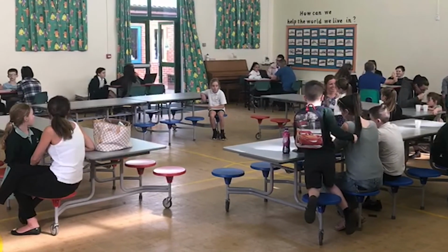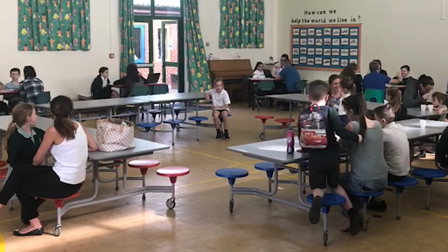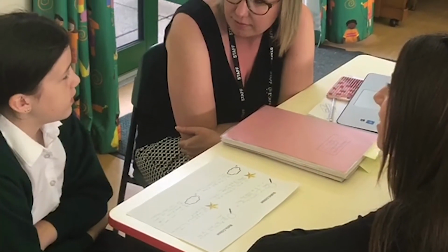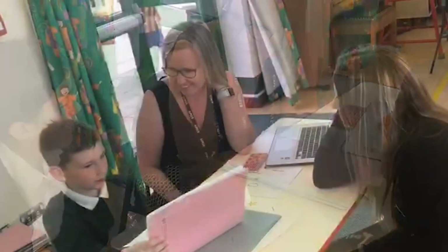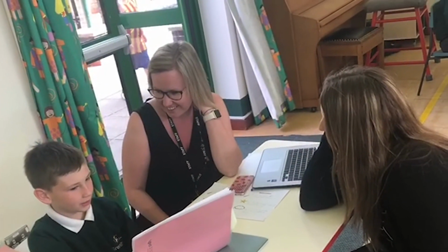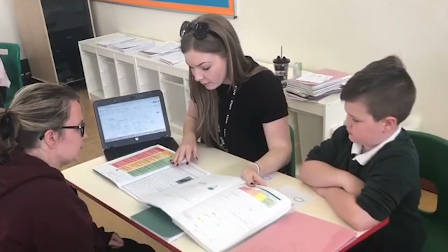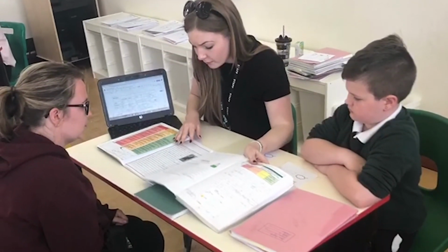The great thing for me about Green Top is the lines of communication. They are so open and honest, and they always welcome feedback. They're always striving to do better. As a parent, I feel happy communicating face-to-face, phone, or usually for me it is a late night email, and you can guarantee I will always get a reply.